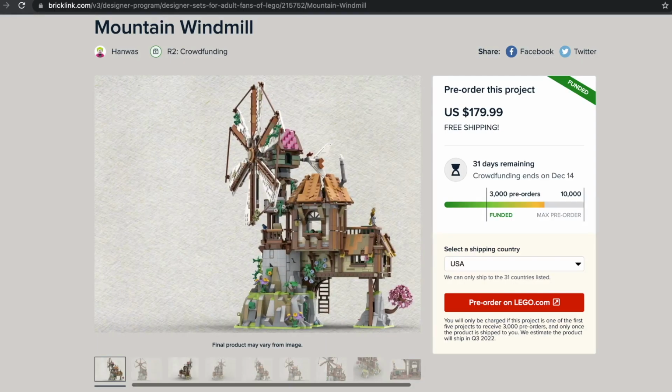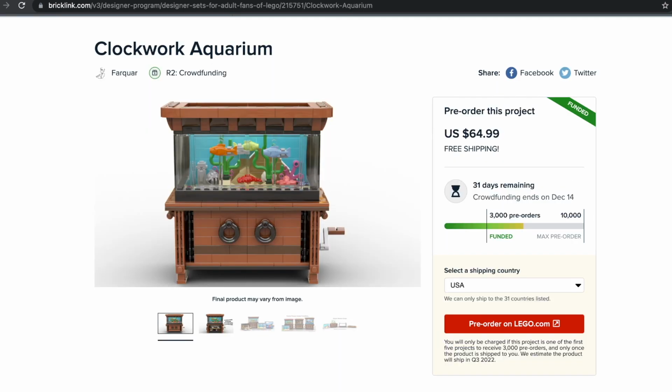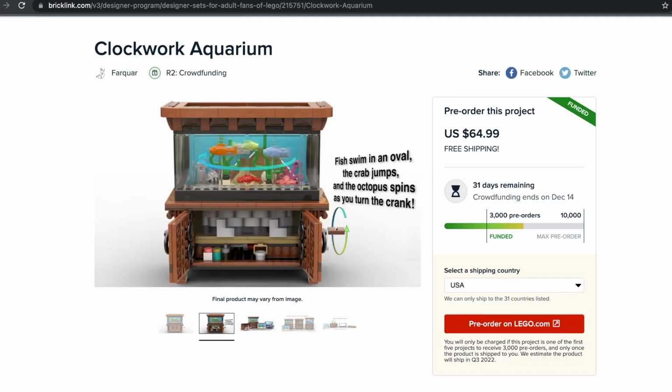Now, the other remaining sets that are going to go into production for the Bricklink Designer Round 2 are the Mountain Windmill, the Retro Bowling Alley, and the Clockwork Aquarium. Again, just like the first two, these are all beautiful builds. I'm really happy they made it. I don't know if I'm going to get these last three myself. I'll probably stick with the two that I've got.